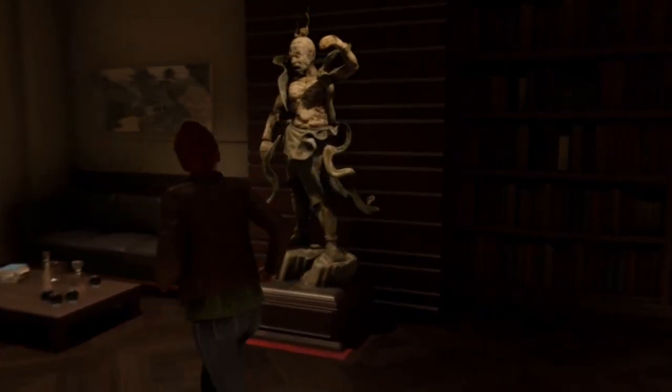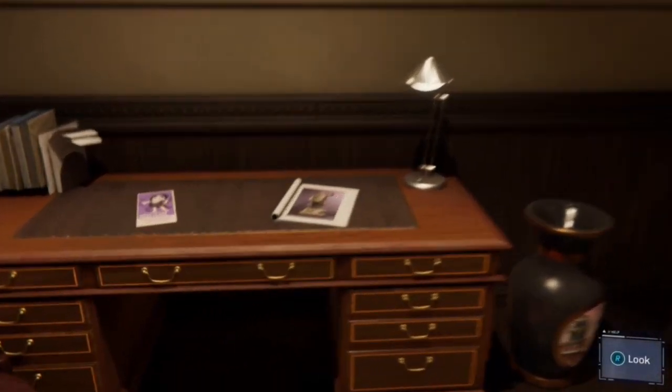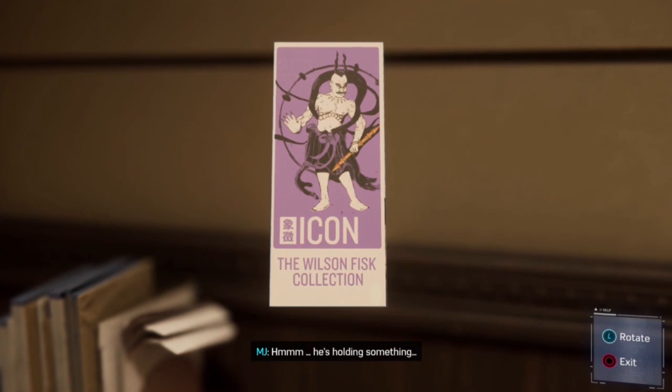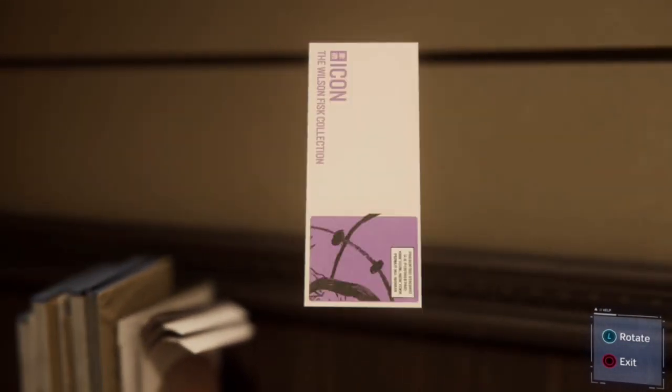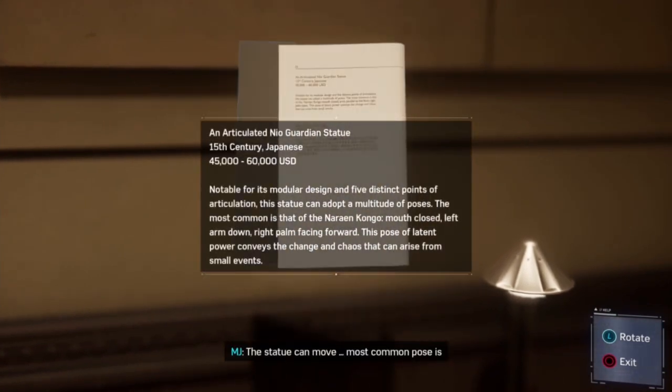Think the position of the arm? Yeah, it is. The position of the right arm is different. He's holding something. Statue can move. Most common pose is latent power. Mouth closed, left arm down, right palm facing forward. An articulated Neo Guardian statue. 15th century Japanese, 45,000 to 60,000 USD. Notable for its modular design and 5 distinct points of articulation, this statue can adopt a multitude of poses. The most common is that of the Narin Kongo, mouth closed, left arm down, right palm facing forward. This pose of latent power conveys the change and chaos that can arise from small events.